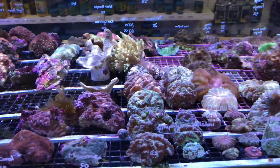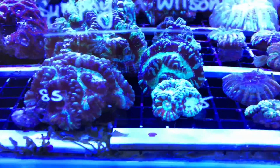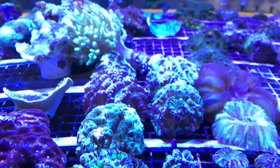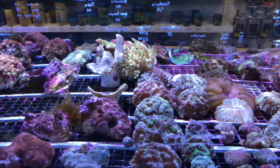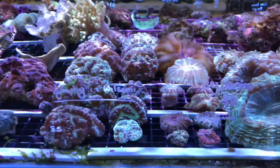So, for example, the Symphyllia wilsoni, there's a whole bunch of different specimens, and they're priced at $85 Australian. And compare that to America right now, where a decent colony is going to cost you closer to $300 US. So these guys are lucky to have a really good supply of Symphyllia wilsoni.